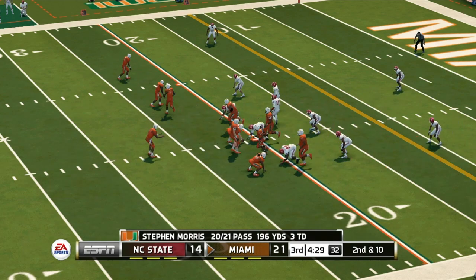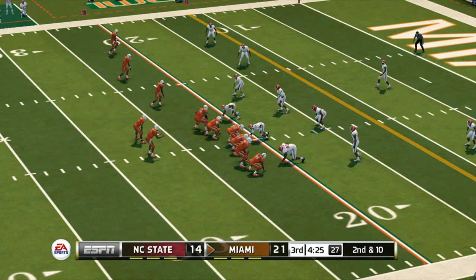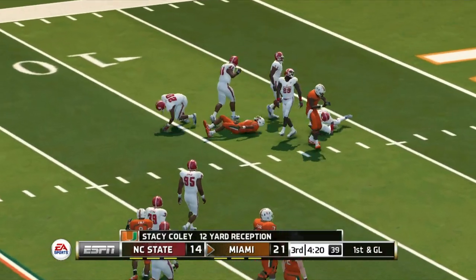Hey, number 8's coming. Number 8's Mike. Mike. Hey, alert 48. Hey, go Mike to 48 right now. Let's go. Check three. Check three. What a play, and that is first and goal.